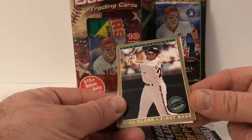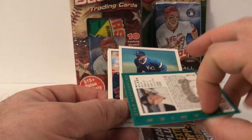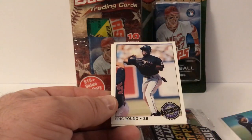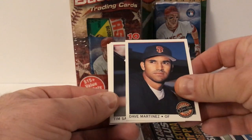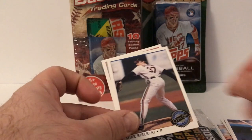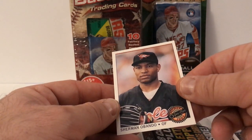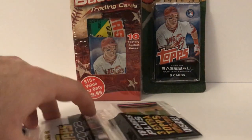Okay, so you got a Will Clark Star Performers card. It's kind of cool. It's got a yellow or gold parallel thing going on there. Jose Lind, who's on the Royals. Eric Young, Carlos Garcia, Dave Martinez, Tim Salmon. Spike Owen, Mike Bielecki, and Sherman Obando. Okay. Again, nothing spectacular there at all. Let's get into this.